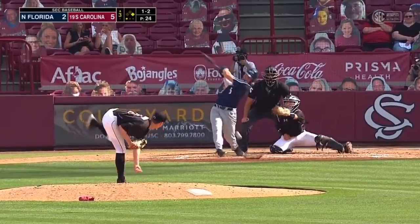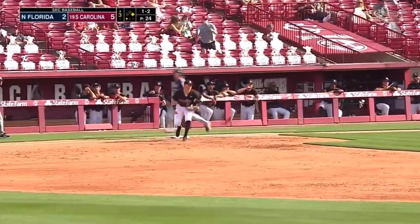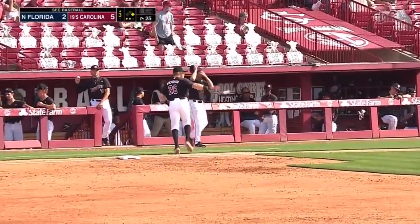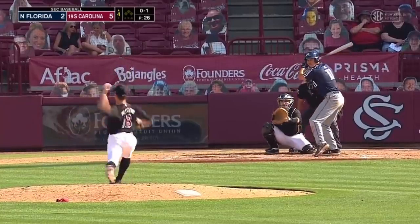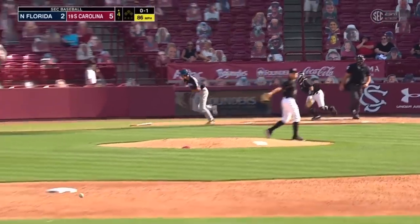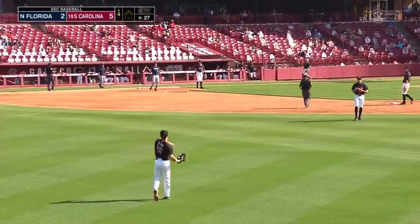Enrolling at North Florida. Comebacker to Gilreath. He'll go to short who's covering second, and then Khalil will make the throw over. It's another double play for South Carolina. Oh, that was funny. And he would do it with no shirt on, right? Of course. And it's driven into center field for a leadoff hit.